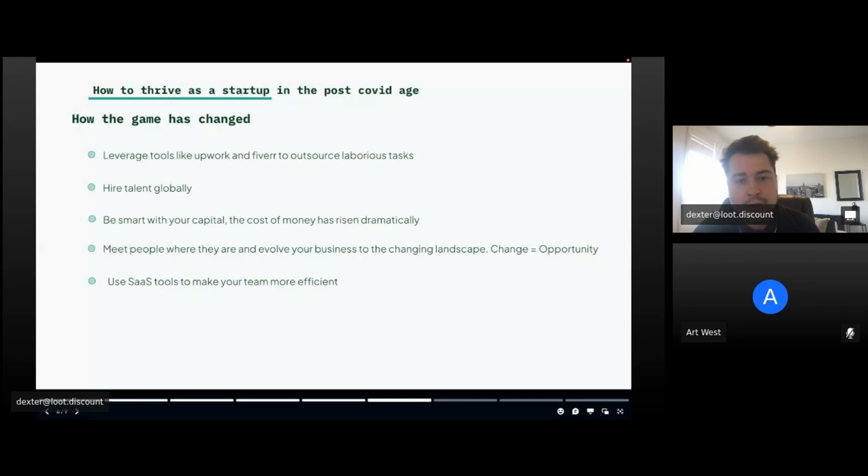And then the other thing is be smart with your capital because the cost of money has risen dramatically. So I was saying before, the Fed funds rate's increasing at the fastest pace it has since the 70s and the 80s. Just to put things in perspective, the Fed funds rate was close to 0% basically for all of 2020 and 2021. Once the pandemic started, it was dropped to 0%. But even before, from 2008 to about 2016, the Fed funds rate was pretty much stuck at 0%. It's now close to 4%. So we went from a 0% Fed funds rate, which is the amount of interest banks have to pay when they're borrowing from the Federal Reserve or from the Treasury, now to 4%. So that's 400 or 4,000% increase in the cost of money. So be smart with your capital, use it and deploy it carefully because it's more expensive than it has been.